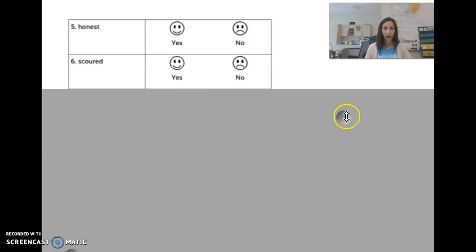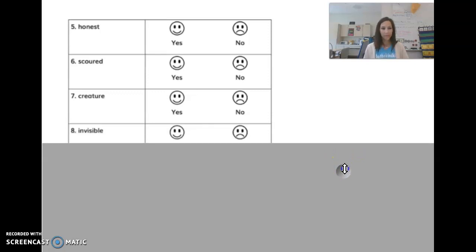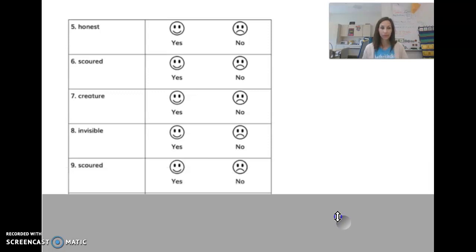Okay, number six is scoured. Can a banana be scoured? Number seven, creature. Is a bird a creature? Yes or no? Okay, number 8, invisible. Is your school invisible? Yes or no? Okay, number 9, scoured. Can a pot be scoured? Yes or no?